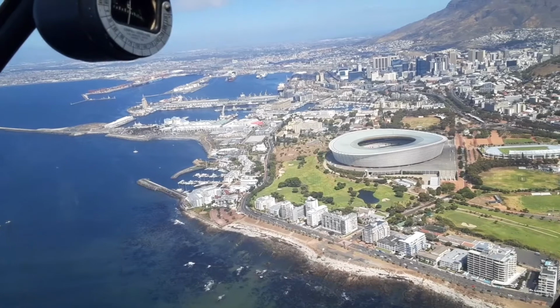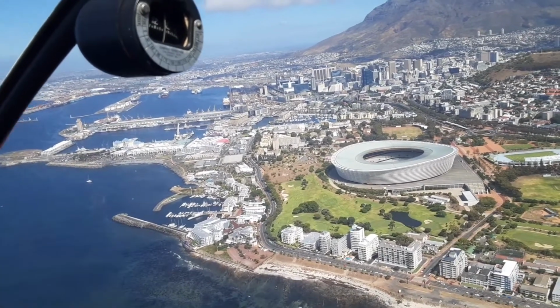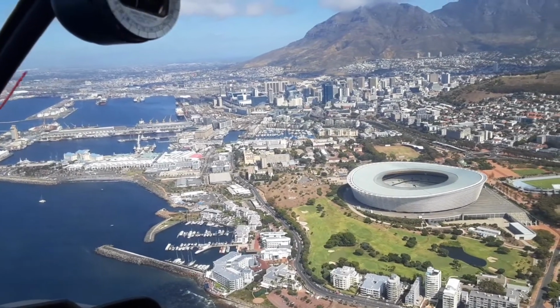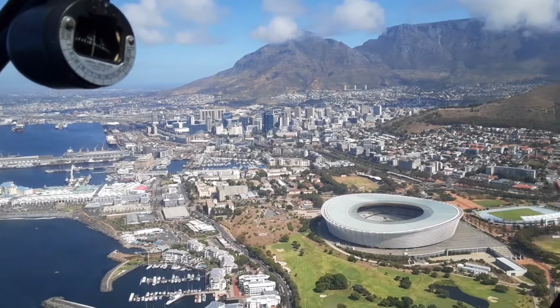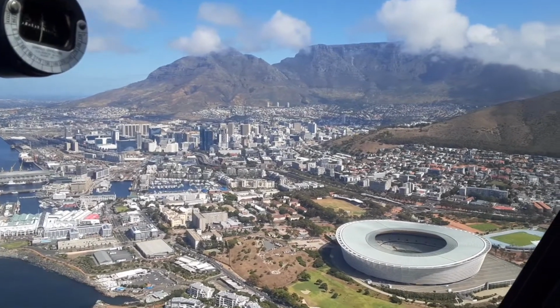We are about a mile away from the helipad, and our airspeed is about 100 knots, our altitude about 1,000 feet and dropping. We should be there in less than 2 minutes. Table Mountain is coming into view at the top of your screen.